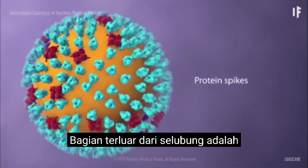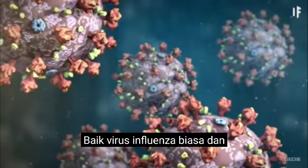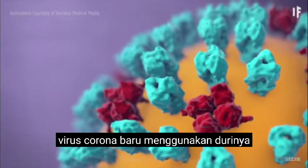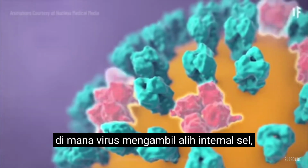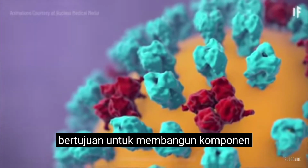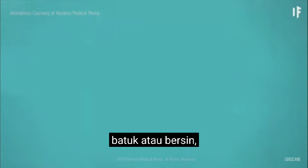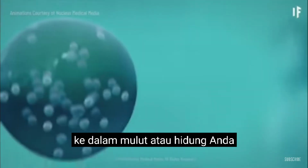Projecting from the envelope are spikes of protein molecules. Both a typical influenza virus and the new coronavirus use their spikes like a key to get inside a cell in your body, where it takes over the cell's internal machinery, repurposing it to build the components of new viruses. When an infected person talks, coughs, or sneezes, droplets carrying the virus may land in your mouth or nose and then move into your lungs.